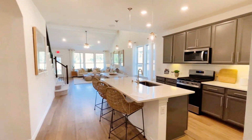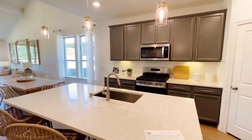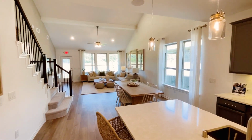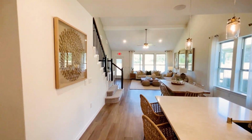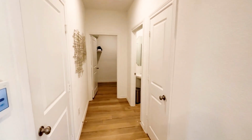And then we'll get over here, and this is where it opens up, obviously. So you're going to have your nice big island here. You got the sink in the island, and that opens up over here to your dining room. And then back there, you have your living room with those vaulted ceilings too, which I'm going to show you in a second. But first, to the left, that door on the left is your garage entry.